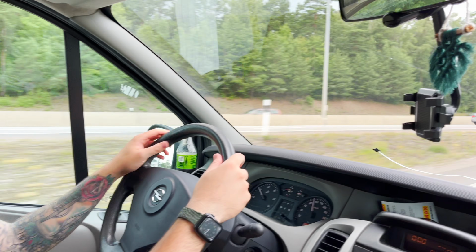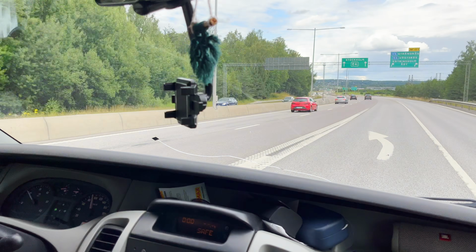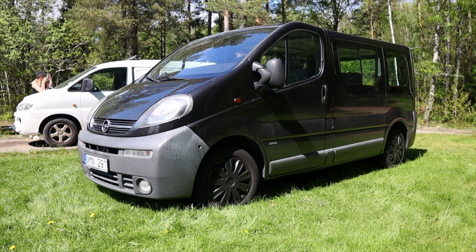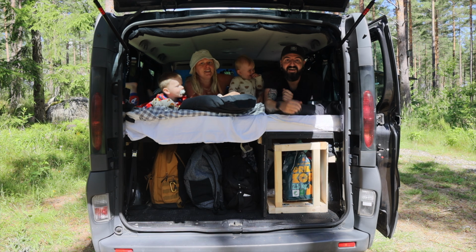This week we're away in the van again and we've randomly found an absolute beauty of a spot. Our half English, half Swedish family is currently exploring beautiful Sweden in our little 19-year-old Opel Vivaro that we've worked really hard to turn into a simple DIY campervan.